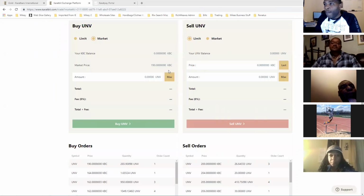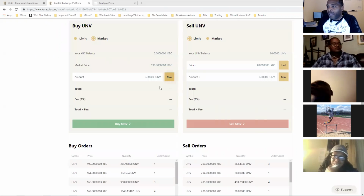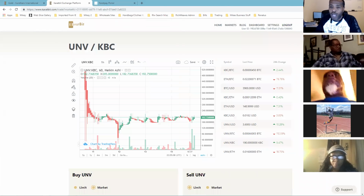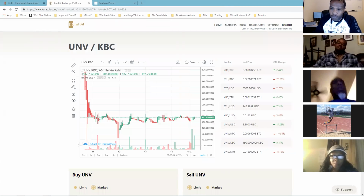The market means you're buying it at retail. You're buying it right now. You're not waiting. So if you had 5 unival, you wanted to buy some KBC, you would just hit max. It would show you how much KBC you'd be able to get, and what your KBC balance would be. It's going to give you a pre-look at your total, your fees, and everything. You would just hit max and buy, and it's going to buy right away because you're doing it at market value. You're buying it right now. You're not waiting for it to go on sale. And that would show up over here. After it executes, your KBC will also show up in your dashboard under your KBC that you just purchased.